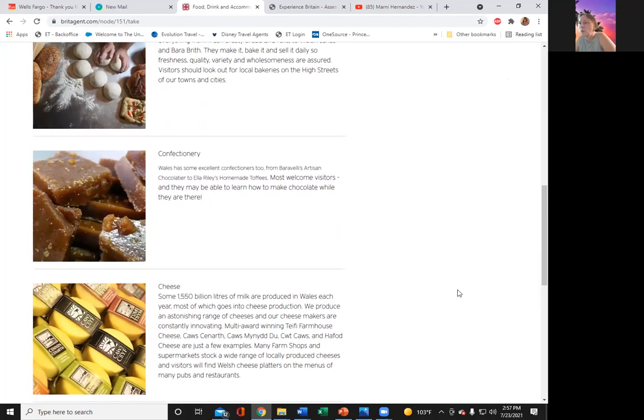Confectionery. Wales has some excellent confectioners too, from Barry Valley's artisan chocolatier to Ella Riley's homemade toffees. Most welcome visitors, and they may be able to learn how to make chocolate while they're there.